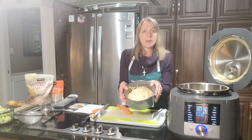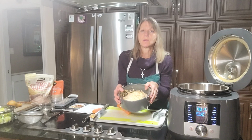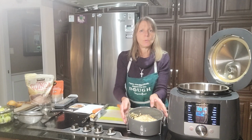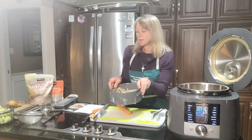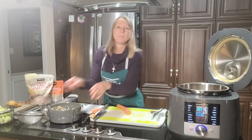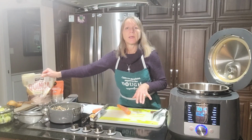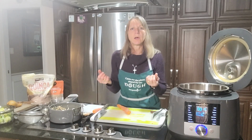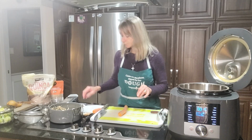So in my ceramic bowl, I've got a cup of quinoa, which I've already washed. And I like to wash my quinoa or rice, if you're using rice, at least 3 times to get that milkiness off. And this is an organic quinoa. I get this one at Costco. And I used to love the tricolor one, but they don't carry it anymore. So this is just the plain one.